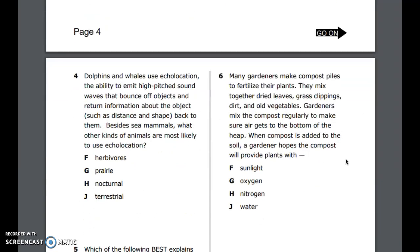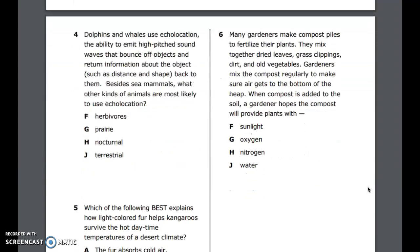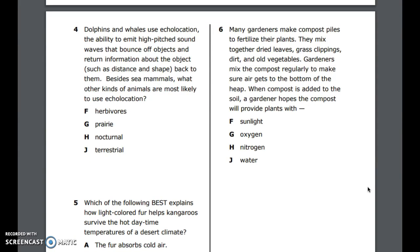Number 6. Many gardeners make compost piles to fertilize their plants. They mix together dried leaves, grass clippings, dirt, and old vegetables. Gardeners mix the compost regularly to make sure air gets to the bottom of the heap. When compost is added to the soil, a gardener hopes the compost will provide plants with sunlight, oxygen, nitrogen, water.